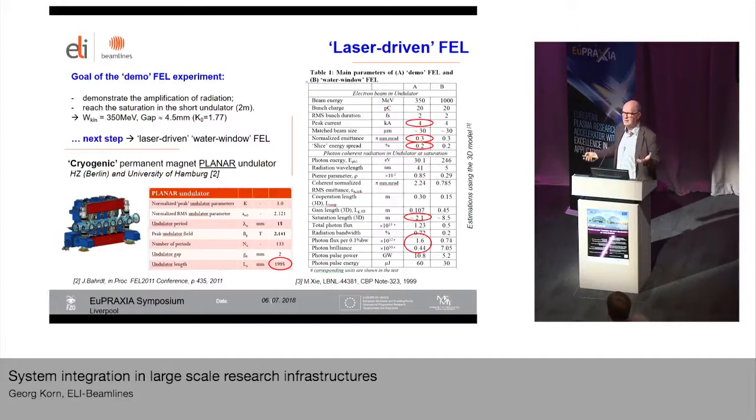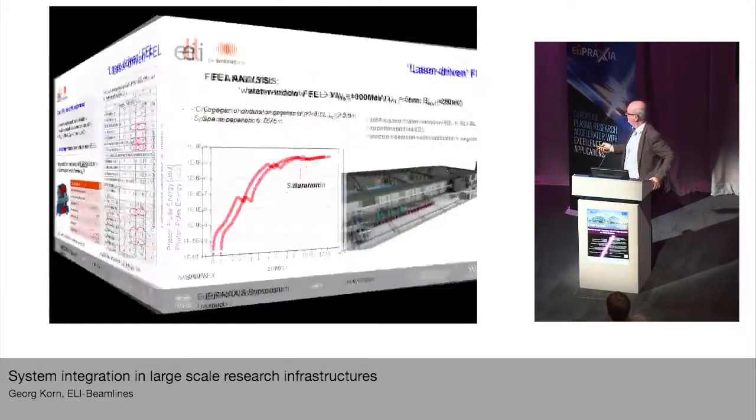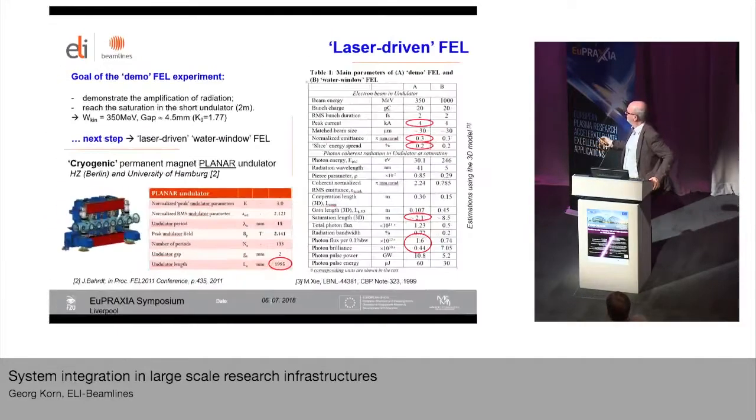The compactness of the FEL in principle comes from the fact that the peak current of your electron bunch is extremely high because of the shortness of the pulse. And that makes the whole saturation length very short. So we have just to show it in case A, which is the long wavelengths, we need 300 MeV, and we can go down with a saturation length of 2.1, 2.2 meters, which is amazing for getting this going.